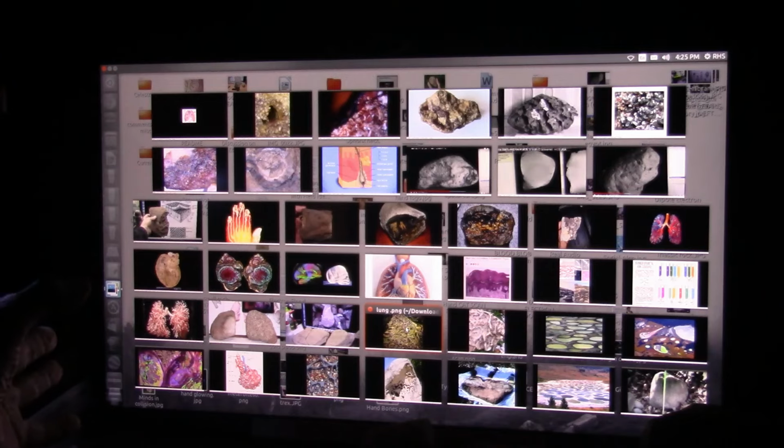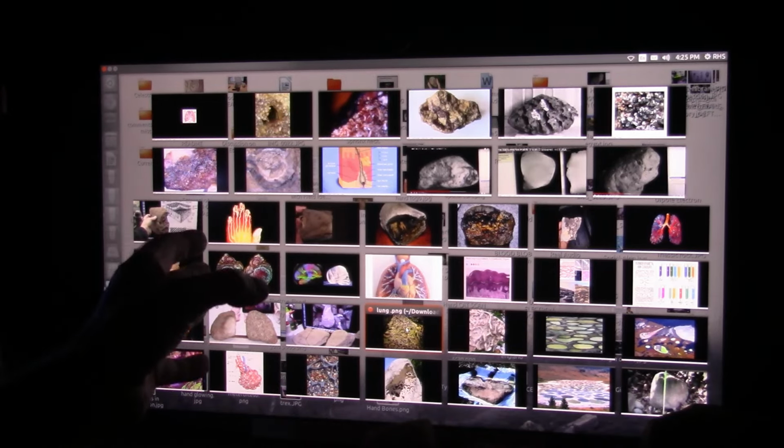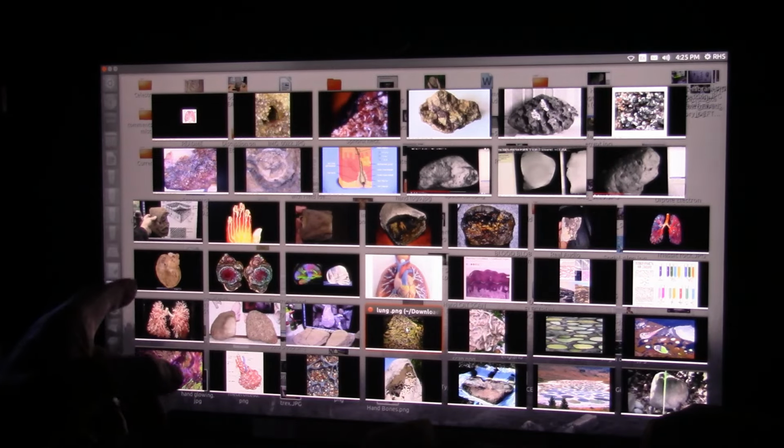It'll bore you, I'm sure, by the time I'm done. But I want this to be fully understood. There's no reason you should now not understand it. I was very, very clear about what I showed you.